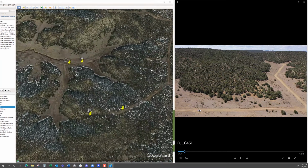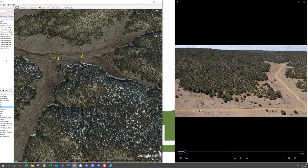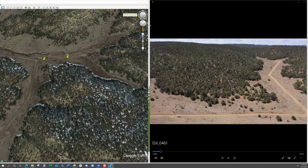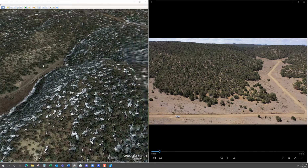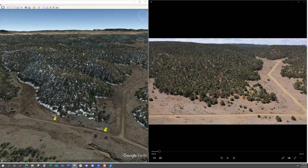So here is the property, and I'm going to fly you in Google Earth and show you which direction we're looking here. I'm going to try and give you as much screen as possible. There we go, it's a little better. All right, so right now the drone video on the right side of the screen is looking from north to south. So you're looking right there.